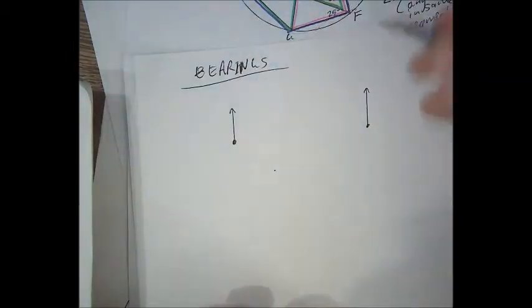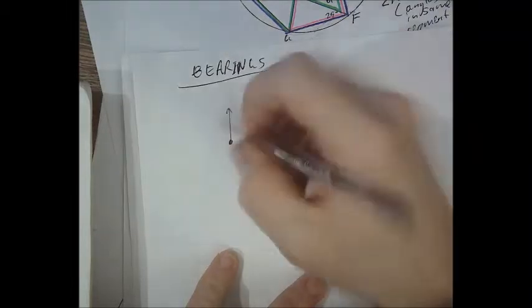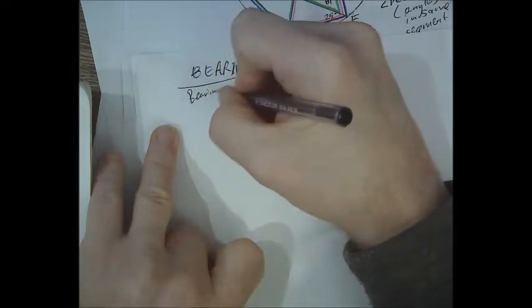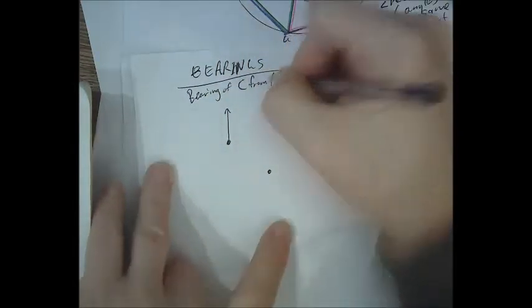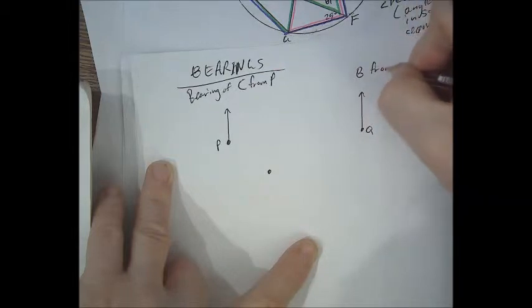so they don't see that there's this burning building over here. A bearing says how far round clockwise from north would this north-obsessed person need to turn in order to see something. Okay? So let's say it's the bearing of C from P, or the bearing of B from Q.